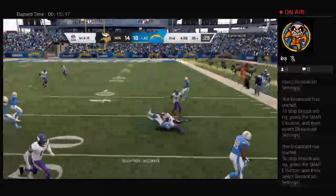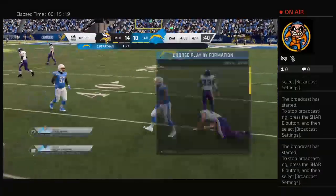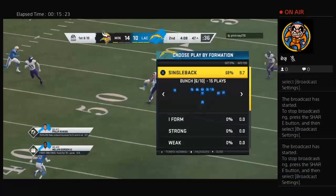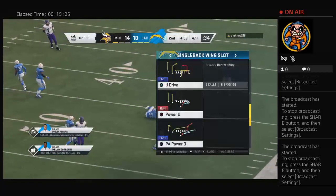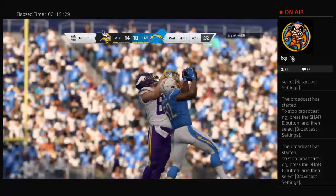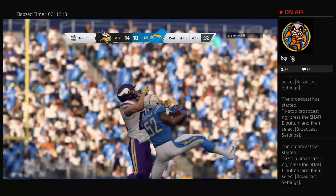A 50-50 ball here, and it's intercepted. Picked off by Denzel Perryman. And they'll start out with great field position at the 47-yard line in enemy territory. Chargers take over 1st and 10 at the 47-yard line.